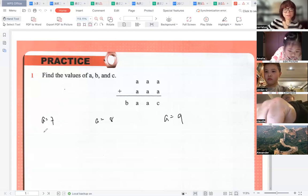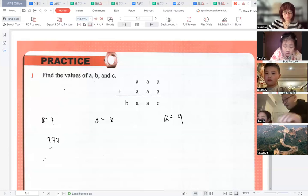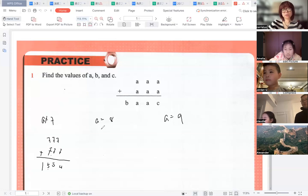Okay, so let's see. 777 plus 777. Correct, everybody? So you have this one, right? So plus together equals, this is very easy. 4, 5, 5, 1. So 5 is not equal to 7. Unfortunately, 8 is not equal to 7.